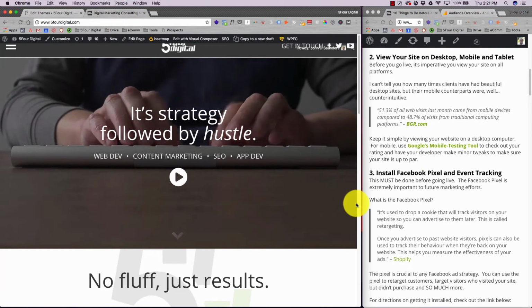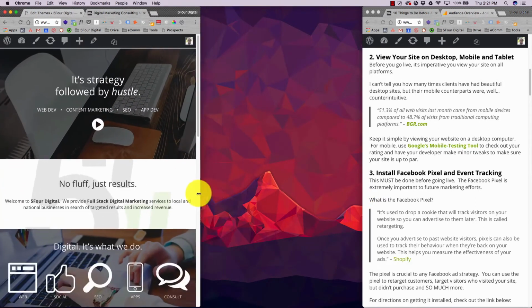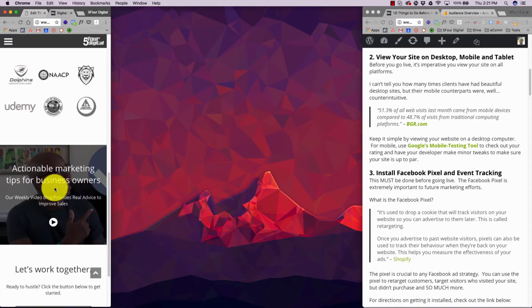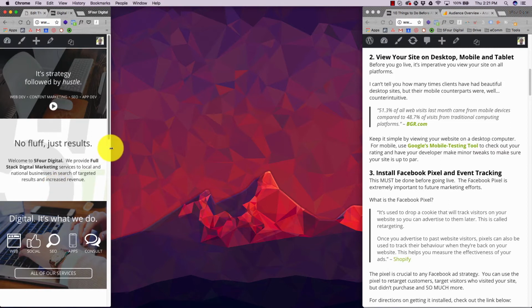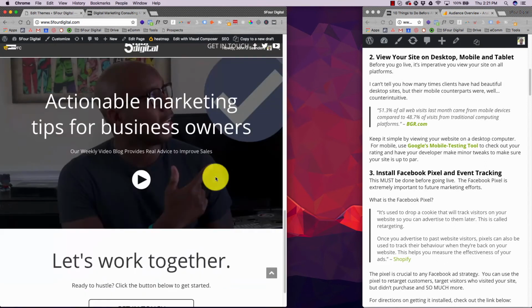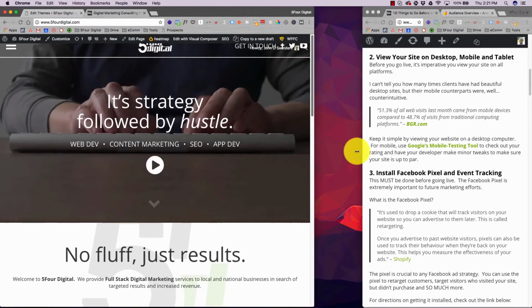What you can do also is if you're on your desktop, you can actually just squeeze the window and it'll show you a desktop, tablet, and mobile version. So this is the mobile version of the site. As you can see, all the content is compressed and looks clean. And then we have a tablet version, which is just a more condensed version of the desktop site. And then we have full desktop.